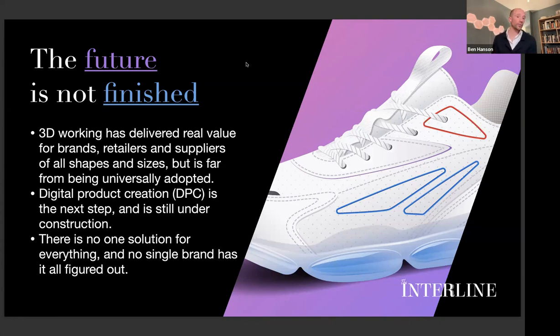There's also, as we've proven, no one solution for everything. No single brand has everything all figured out. So if you're watching any part of this, whether it's my presentation or the things that come afterwards, and you're thinking, well, we're not there yet, we haven't been able to do this yet, and it feels like everybody else has, that's not the case. There is still plenty of opportunity to get started or to scale the way that you're working with digital product creation and digital assets.